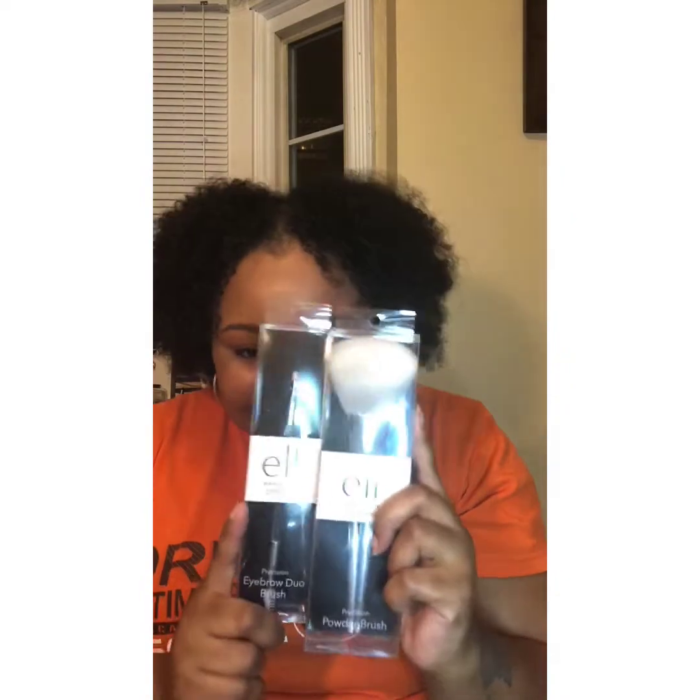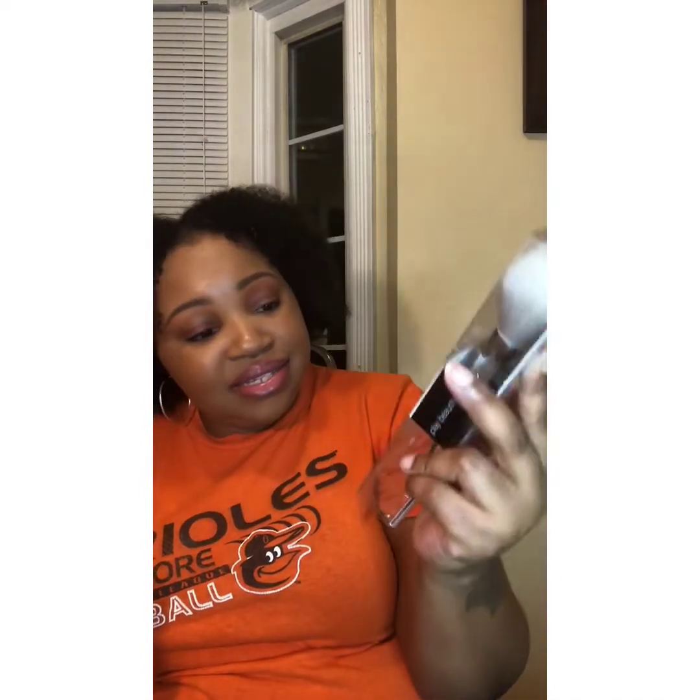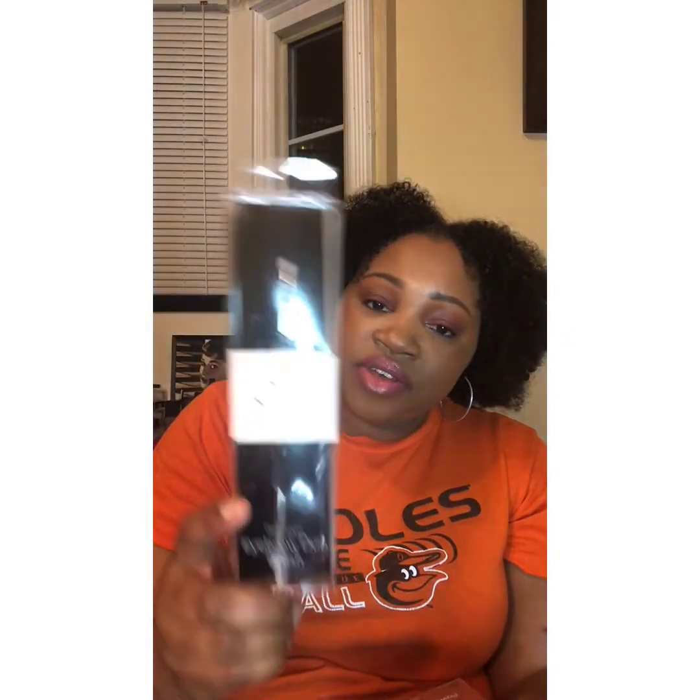I want to say it. All right, I got brushes, more brushes, because you can never have enough brushes. So I bought this beautiful, and it's called Beautifully Precise powder brush. It's from their Precision collection, and this is the e.l.f.